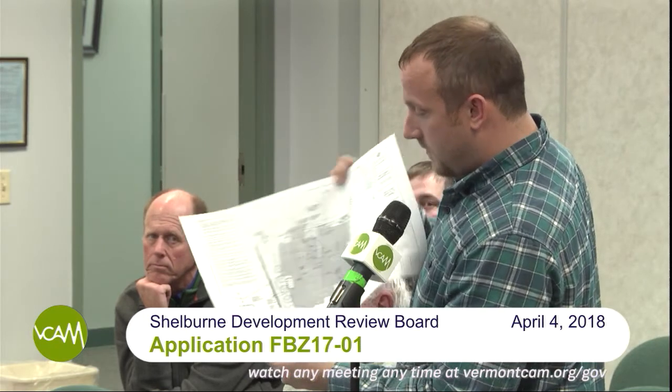So explain to us how this addresses the comment. Oh, I'm sorry, I gave you the wrong sheet. The build-to-zone is right on the table, on C1.1. Yeah, the build-to-zone occupancy: zoning regulations require a 70% minimum, and we have 74%, and it's depicted in this lower left-hand corner. The table indicates that it's compliant.